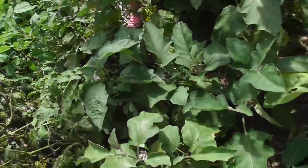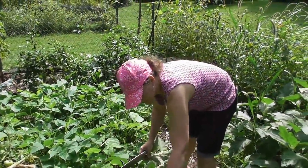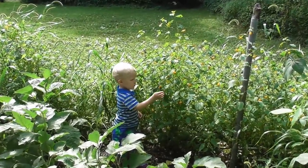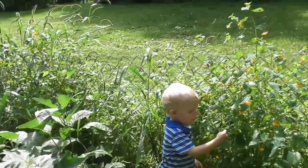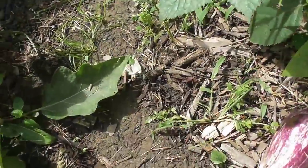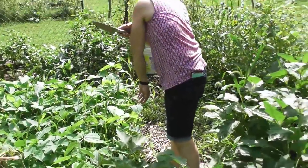Another one. Another eggplant. I think we're going to be making more baba ganoush. Yes, I think so. Let's see, are there any more that I'm missing? Look at that. Daniel's looking for poppers, too. There's a poppy. You found one? Yeah. You can pop it. Pop it. Here's one. We had the camera. It was hard to do that at the same time. Hard to film and catch at the same time.